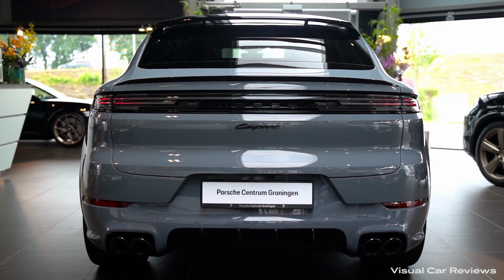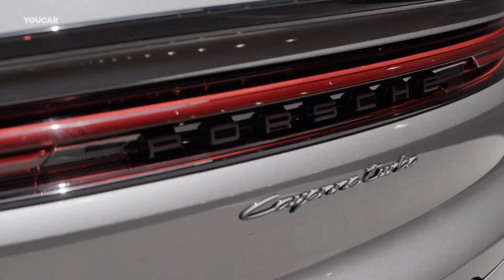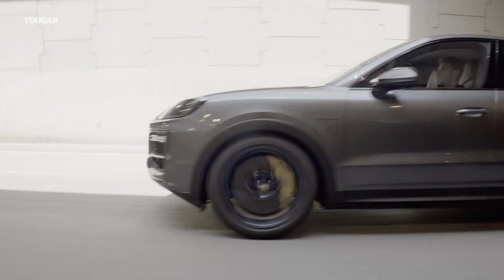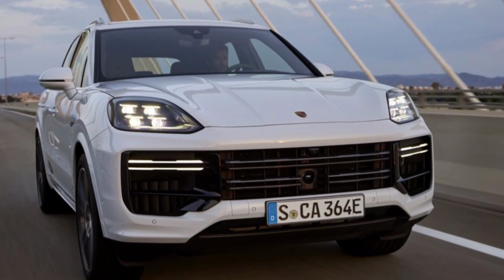It's big and heavy and surprisingly fleet. The 2024 Porsche Cayenne Turbo E-Hybrid is the hippopotamus of high-performance, mid-size luxury SUVs. It's big and heavy, incredibly powerful, and shockingly quick.